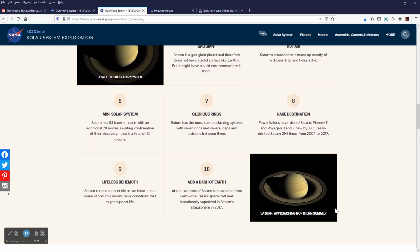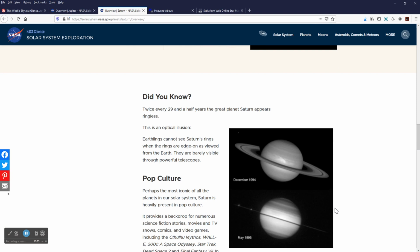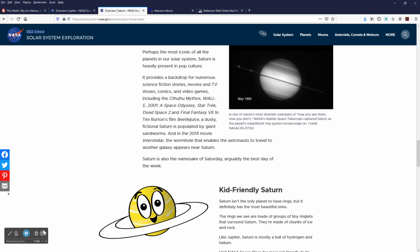And you can go through this and look at it. And of course, more things. I think this pop culture is kind of nice because, you know, Space Odyssey, Star Trek, Deep Space Nine, Final Fantasy, and even Beetlejuice, where the sandworms were, which is very cool. And Interstellar had it too. So a lot of things here for you, your family, and for kids.